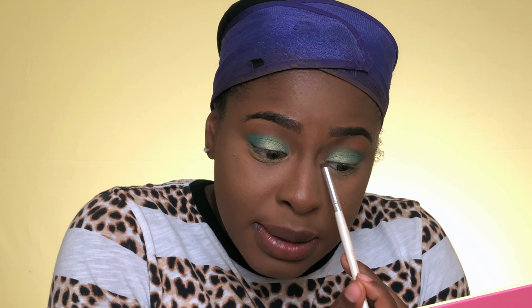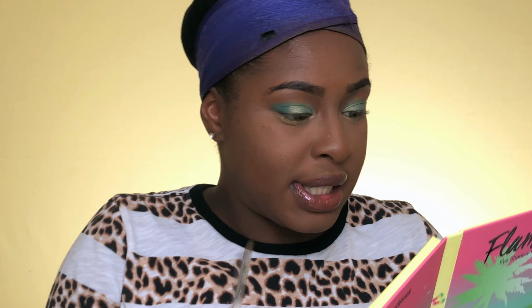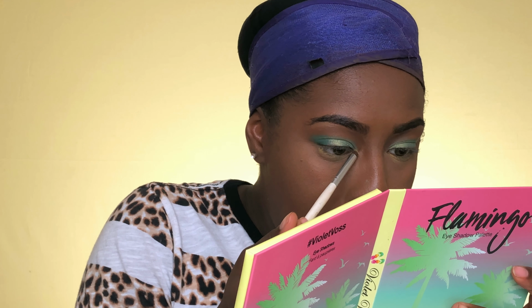You know what? I was going to add some Fix Plus, but then that might be doing the most. Nah, I'm going to add some Fix Plus just because I want this to pop. So Fix Plus it is. Oh, it's so pretty. Oh yeah.